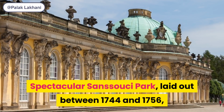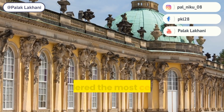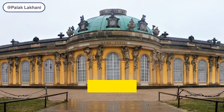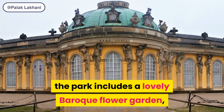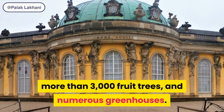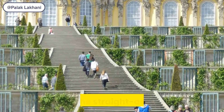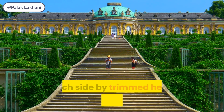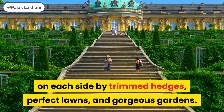10. Sanssouci Park and Palace, Potsdam. Spectacular Sanssouci Park, laid out between 1744 and 1756, is considered the most celebrated example of Potsdam Rococo. Reflecting the personal influence of Frederick the Great, the park includes a lovely Baroque flower garden, more than 3,000 fruit trees, and numerous greenhouses. It's a pleasure strolling around this huge park, especially the straight as an arrow, 2.5 kilometer long avenue, shielded on each side by trimmed hedges, perfect lawns, and gorgeous gardens.